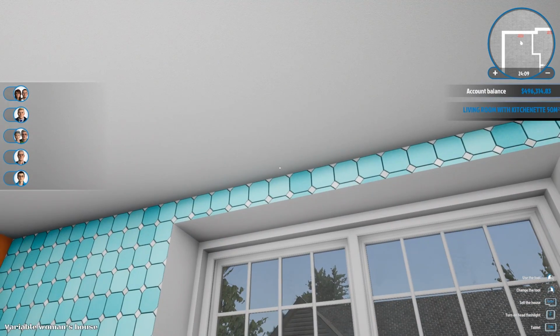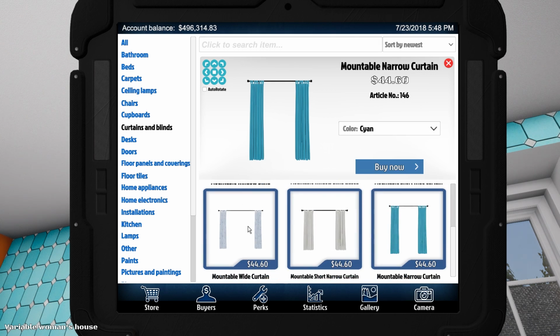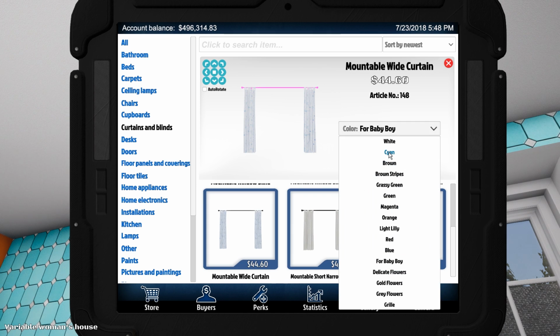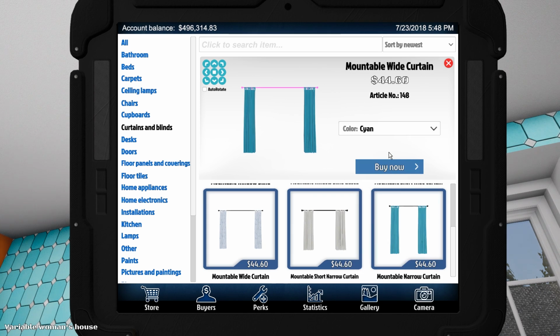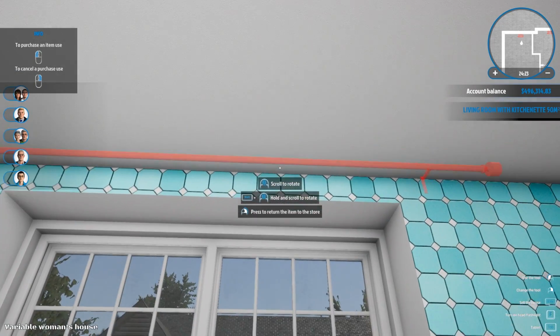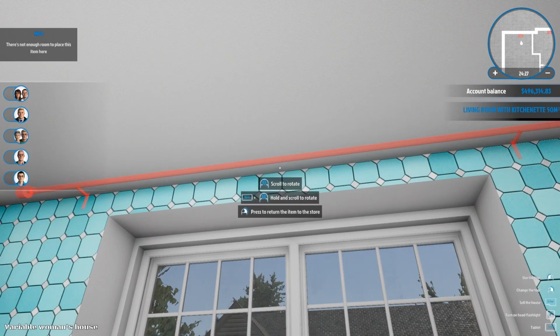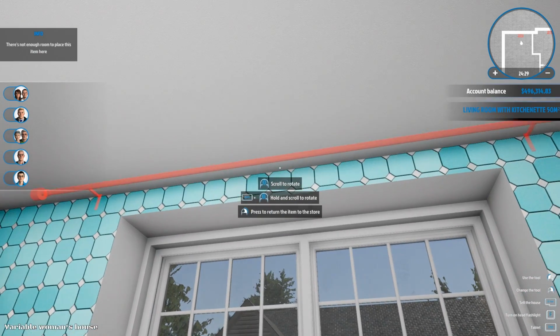So what I'm going to do is see if I can put the curtains in before I put the radiator in. So we're going to do a wide curtain here. I'm going to try and do the long one in cyan. Can I wiggle it? Can I wiggle it and get it to go on? Possibly a little bit.